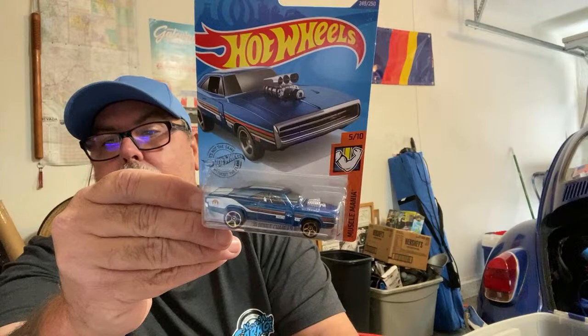We got Muscle Mania, 1970 Dodge Charger. It's a 2017 pack. Pretty cool.